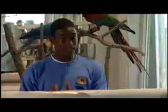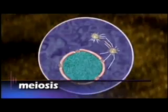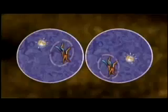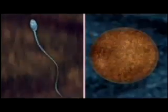Okay, so if that's mitosis, what's the other way? Meiosis. In this method, certain cells in the reproductive tissue divide so that they contain exactly half of the genetic material. The chromosomes that carry the genetic codes occur in pairs, and during meiosis, one half of each pair goes to the new cell. In males, these are the sperm cells, and in females, they are the egg cells.